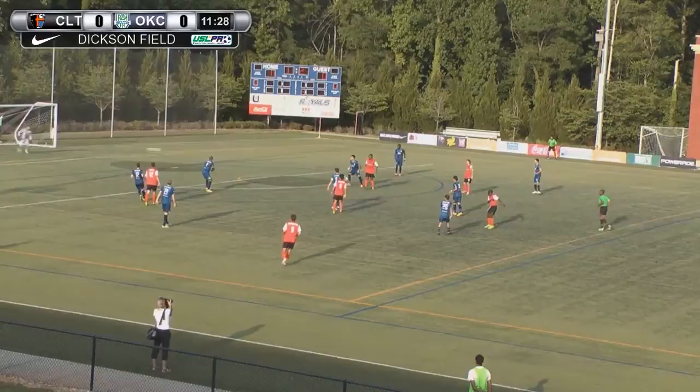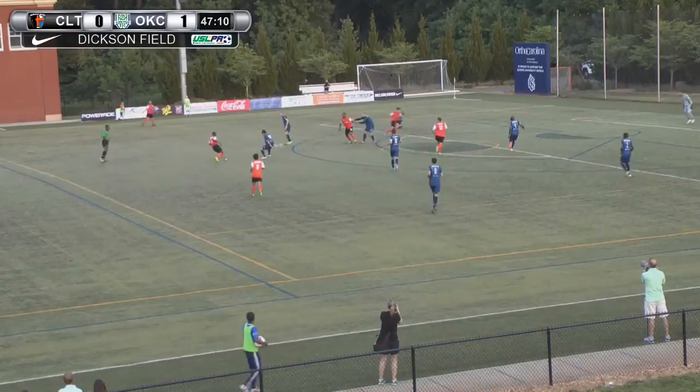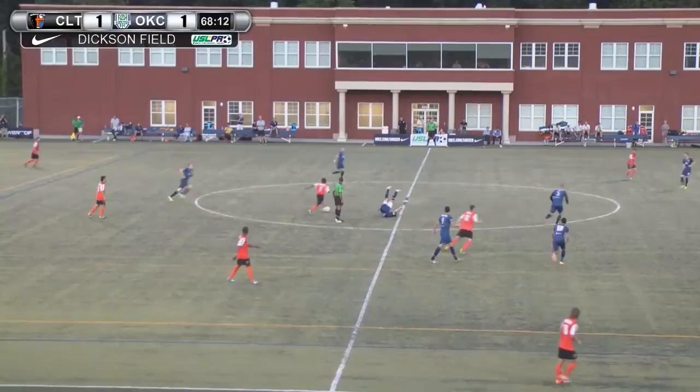That's a cherry with a long range shot. Now it's in. Wow. Now through ball into Thompson.